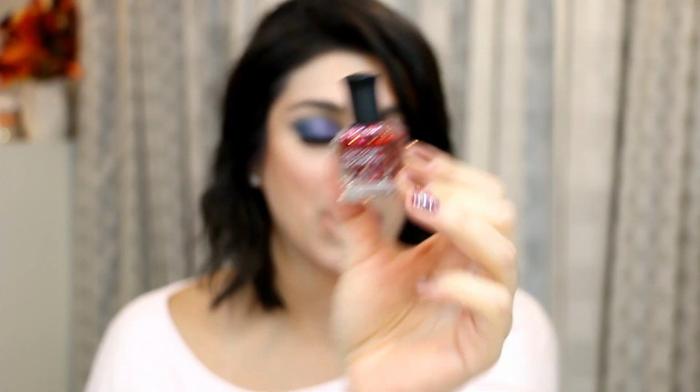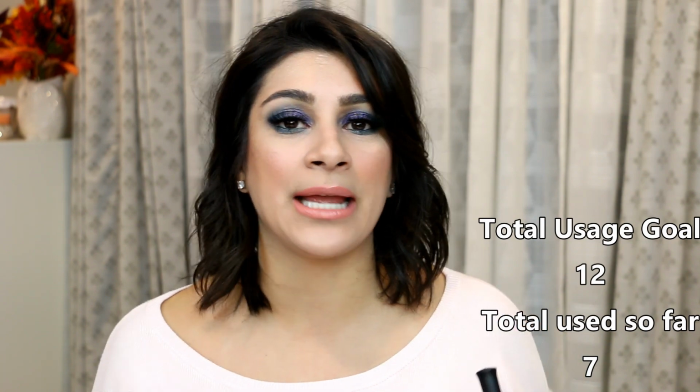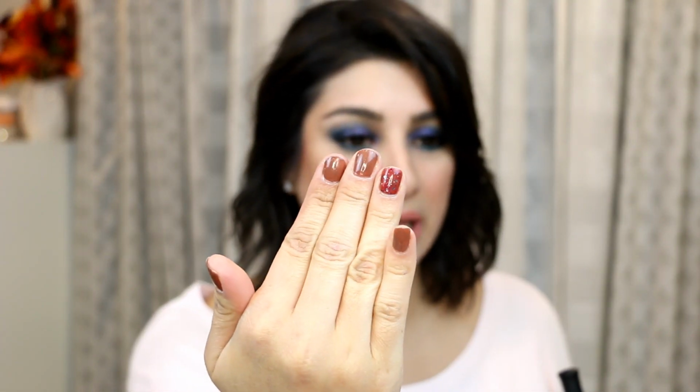I am so surprised. I have so far used this nail polish 7 times. Bear in mind, I am also doing my daughter's nails with this, so this is what I've been typically doing. If you actually count the times I use it on individual nails, I've used it over 20 times because my daughter likes it on all 10 of her fingers. But I have been using this as an accent nail, and I really do like it.